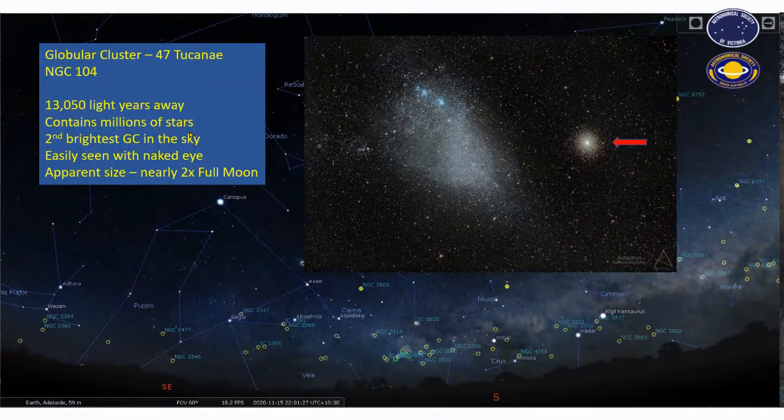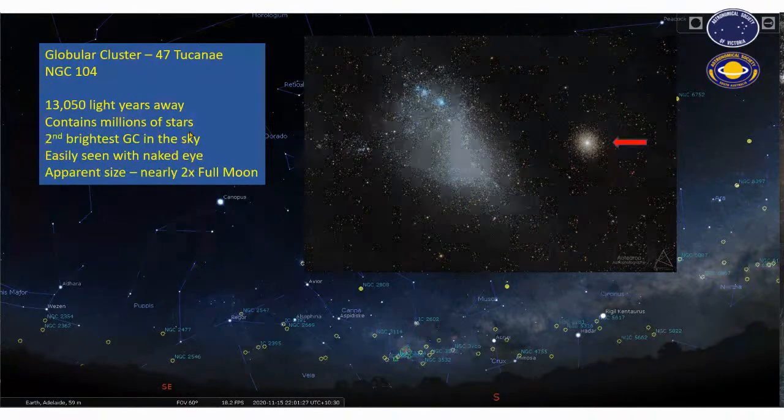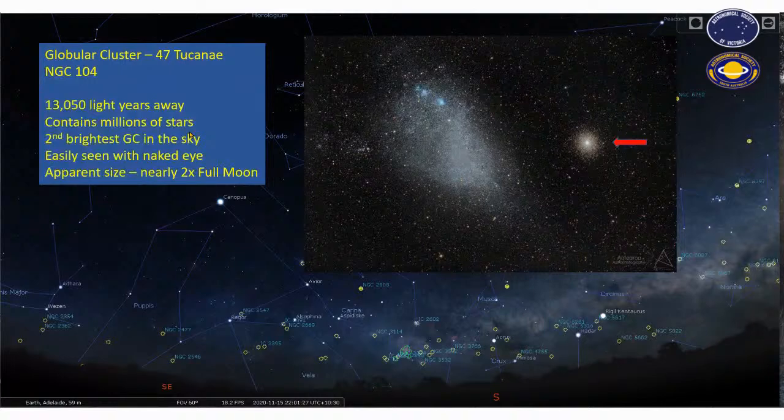Omega Centauri in Centaurus is the brightest one. So here in the southern hemisphere, we have the two brightest globular clusters in the whole sky for us to look at. And if we get lucky tonight, one of our people waiting outside patiently with a telescope might be able to show us Omega Centauri, 47 Tuc through the telescope.